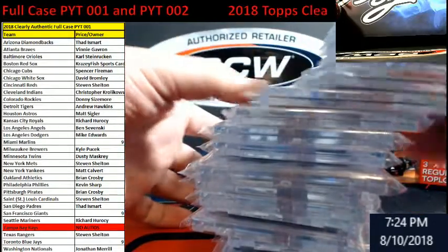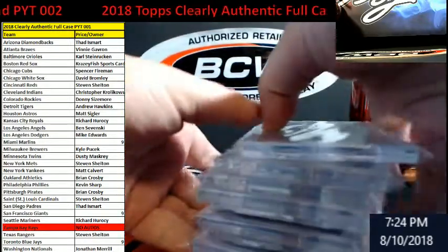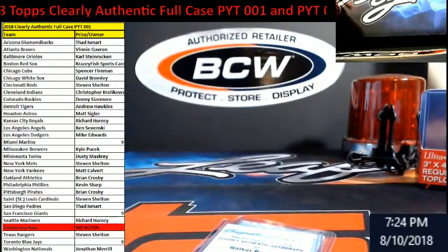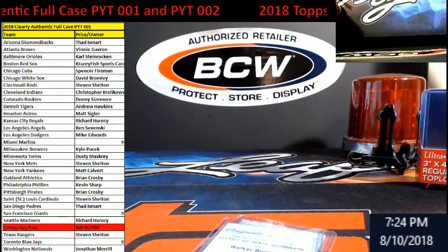2, 3, 4, 5. Yep, 22 cards total, 2 redemptions. Not bad at all, guys. I'm staying live here. We only got a few minutes to the next one. I just got to move this stuff out of the way, and I'm going to grab the next case. I'm going to stop recording and stay live.